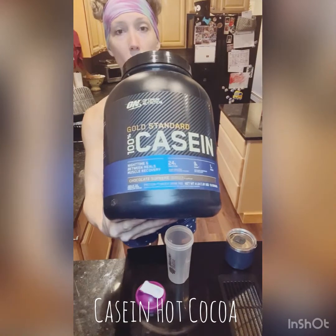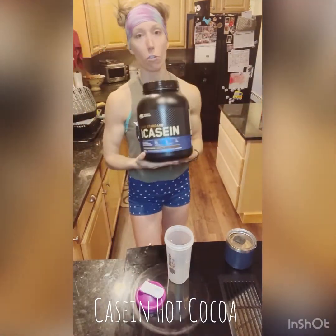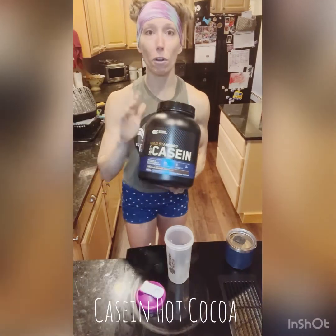Keep it simple. Now, this is Optimum Nutrition Casein Whey Protein. It is dairy. Casein protein, it is dairy, it's not whey, it's casein. This is the chocolate supreme flavor. So one scoop of this is 120 calories and 24 grams of protein.